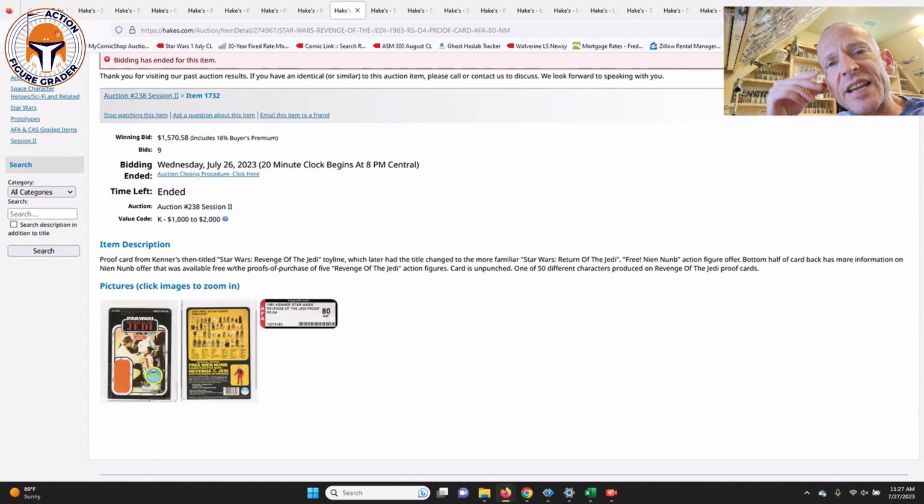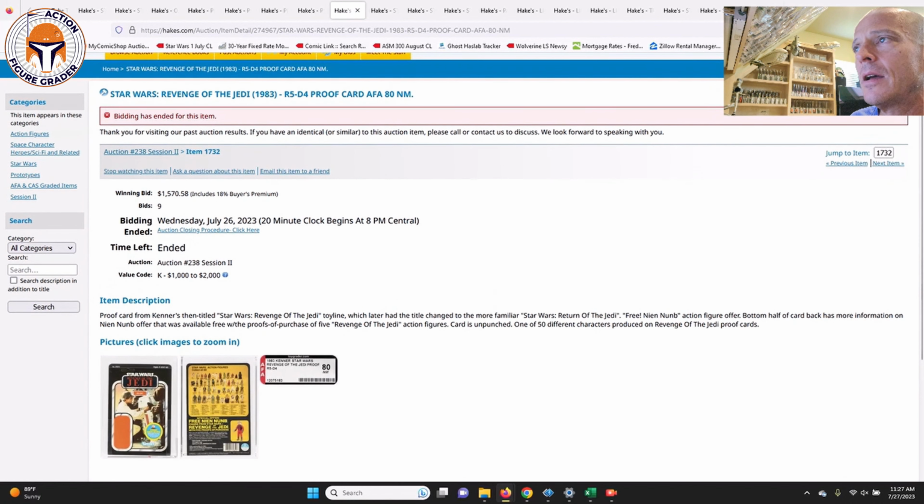Now, I believe there was an AFA 85 that sold in a Hakes auction last year for around $2,500. Now, admittedly, this is a lower grade. It was an AFA 80. That one sold for $1,570, which is a price that I would have paid all day long for my R5D4 collection, but it was not meant to be. I'm not looking to buy anything right now, but pretty awesome item there.